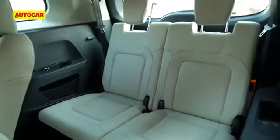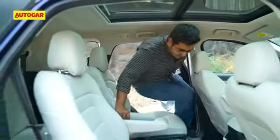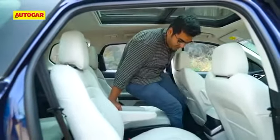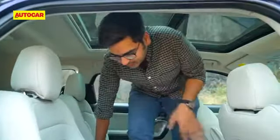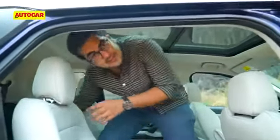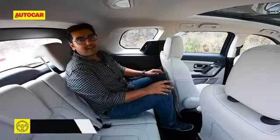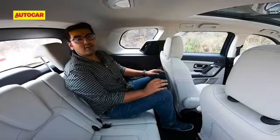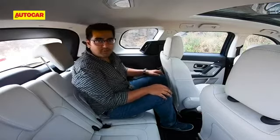And what of the third row? Now, getting to the Tata Safari third row requires some level of flexibility. On the 6-seat version, the best way to get to the back is through this narrow passage between the middle row seats. So, what's it like at the back? Now, Tata had boldly said that the Safari third row will not be an excuse for a third row, and I think there was some truth to that.